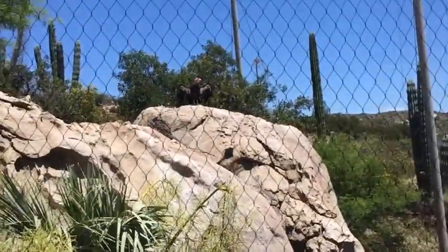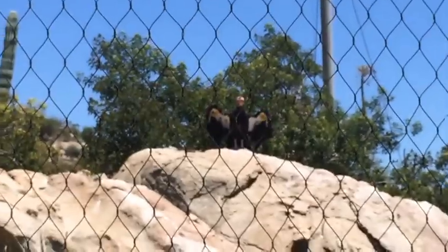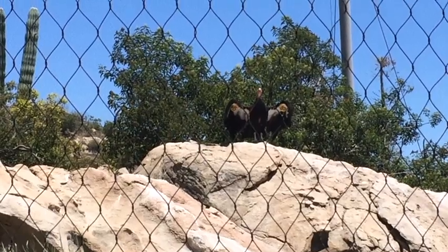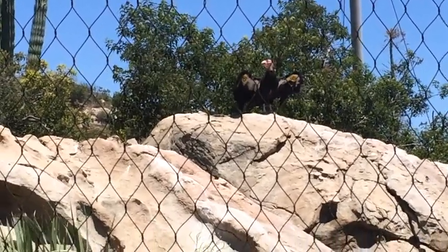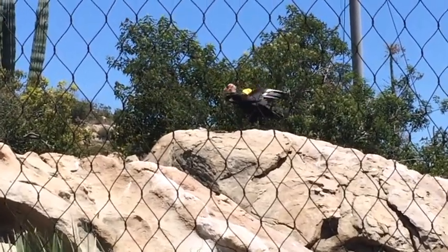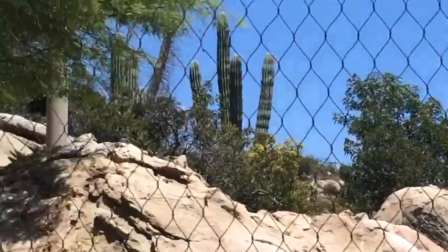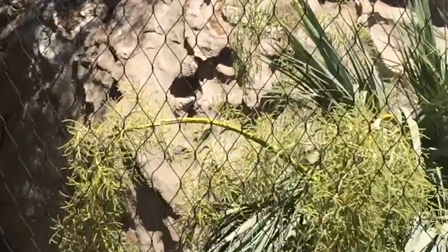Okay, get a little closer here. Oh, got its wings spread out. Trying to cool down. That's kind of cool for people to see animals.